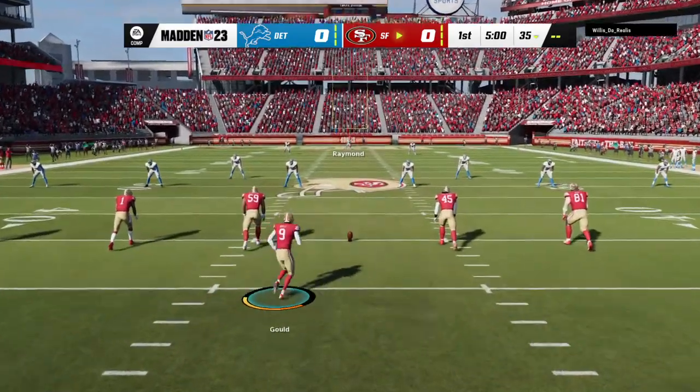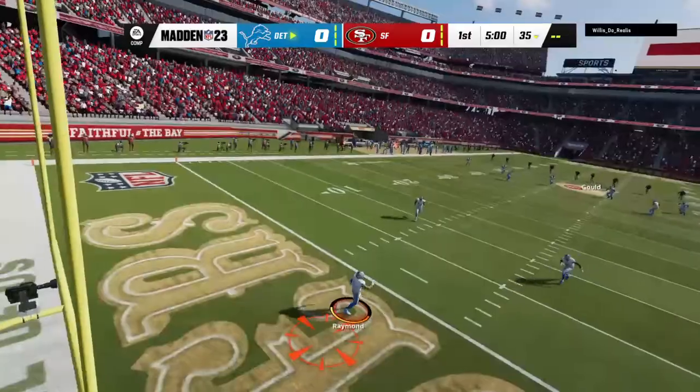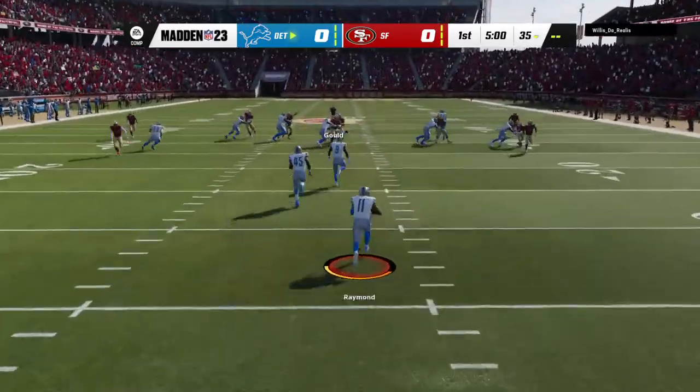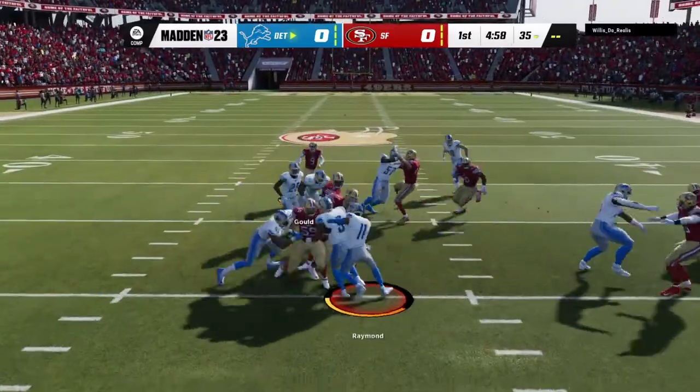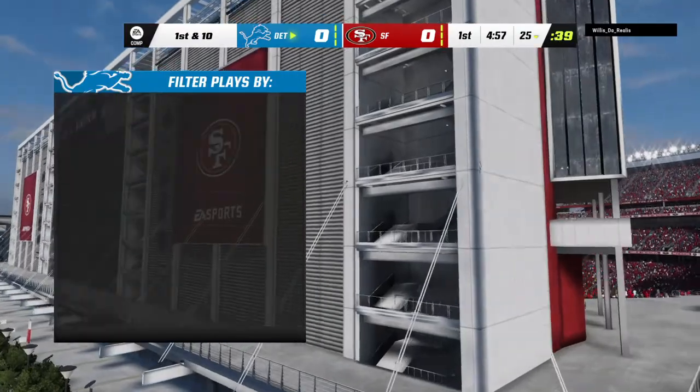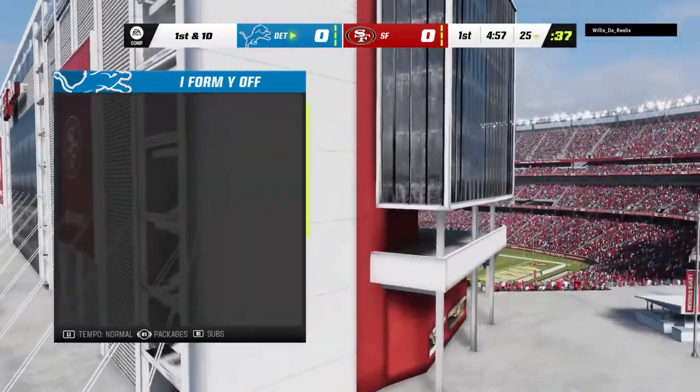Robbie Gould's got it on the tee. He kicks it off, and here we go from Levi's Stadium. Here comes Khalif Raymond from his end zone. And ultimately, he stopped right where he would have been if he had simply gone down to a knee at the 25.